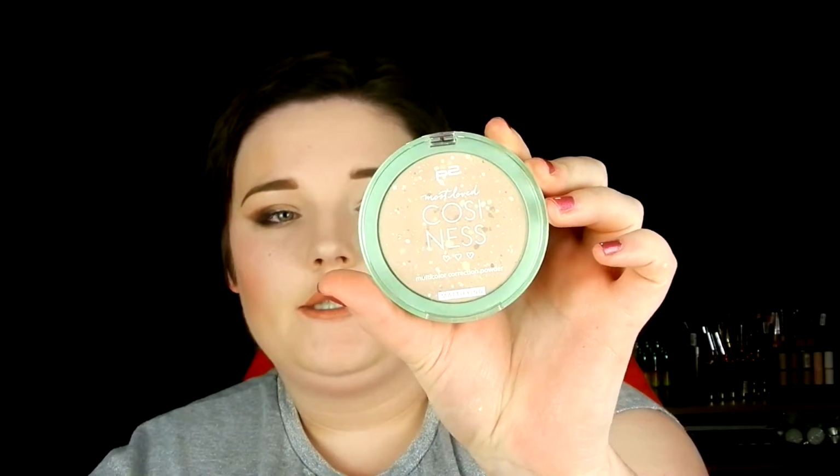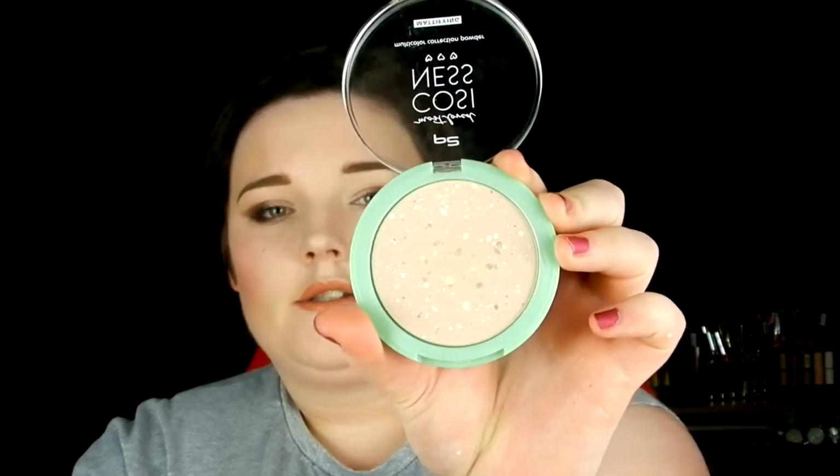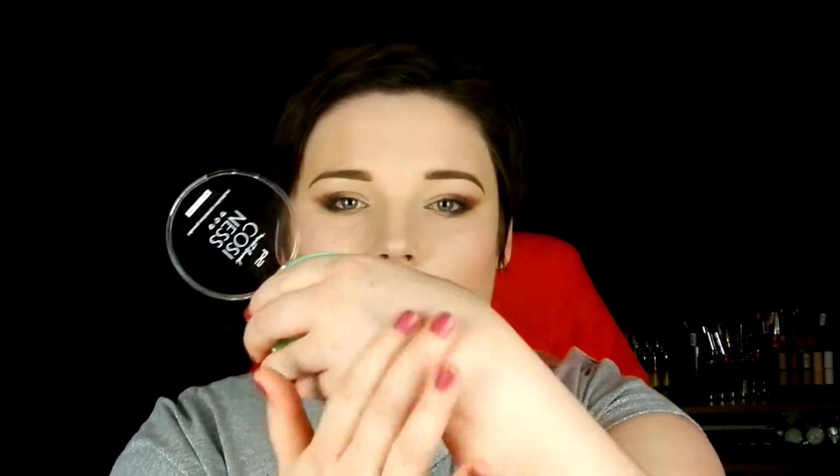It looks like this. This is in the shade 010 Smooth Sand, and it looks like that. It looks really dark, but once you put it on, it blends away to nothing. And it's a nice powder. It feels really lightweight on the skin. It doesn't cause any issues with breakouts, but the issue that I do have with it is that it doesn't color correct anything. It's just almost like a regular translucent powder, especially considering it blends out to translucent.